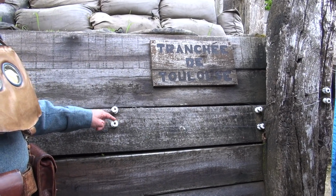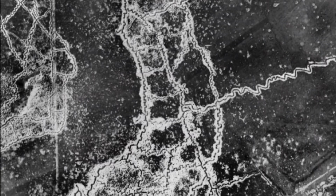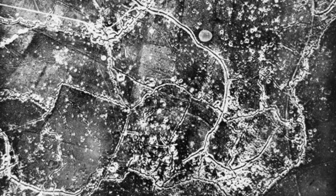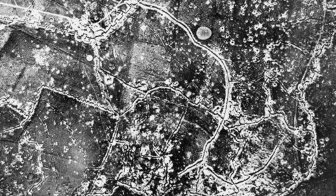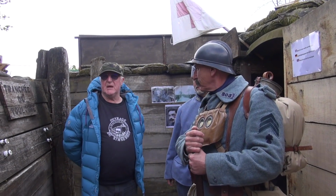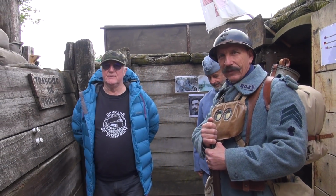Trenches were so complicated and long that in some cases the Germans held one part of the trench and the French held another part, with a no man's land in the middle of the same trench. Newcomers take the Trench of Toulouse, and at one point you turn right, because if you turn left, that's the German part. Some trenches were only 10 meters apart.